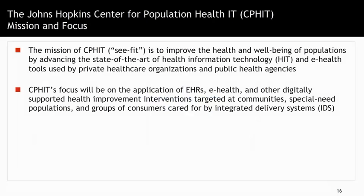On this slide is a summary of our mission and focus. CPHIT has a very simple goal, that is to improve health and well-being of populations by advancing the state of the art in this field.